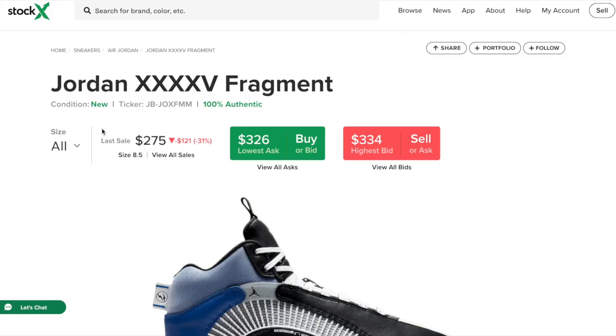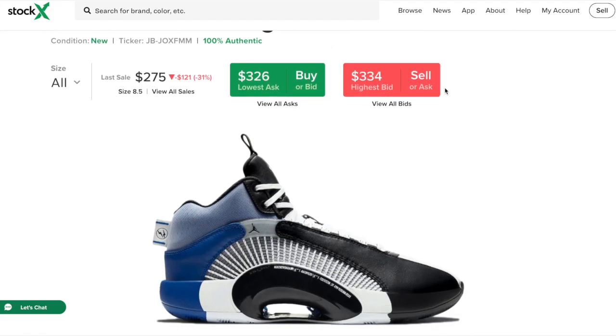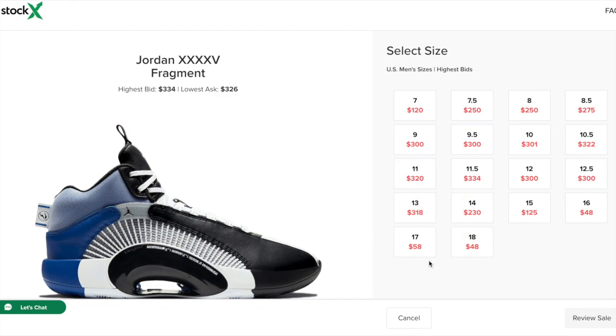Here is the Jordan 35 Fragment on StockX. And you can see here some of the bids are all around 300. Once you get to the 13, 14 size, it dips down a little bit. But as you can see here, sizes like 9 through 13 are in the 300 range. Those would be the sizes you would want to stick with.